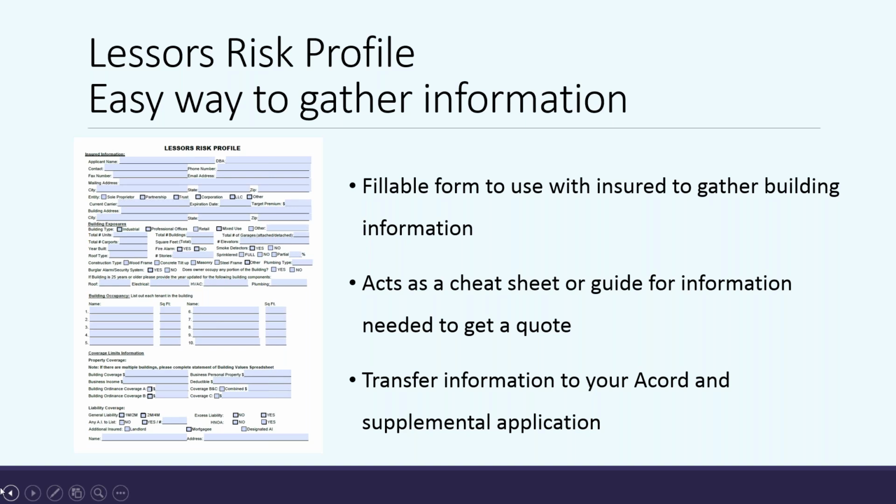Just so you're not just scribbling down on a little piece of paper and going, oh, what did I do with that piece of paper? This is a good way to get all the information that you need in order to transfer it over to the Accord applications. It also is a good tool to use for new purchases. Those are definitely something that we can write. I get a lot of those requests all the time. Escrow's getting ready to close, so they need to get insurance in place. So this is a good tool to use for that.